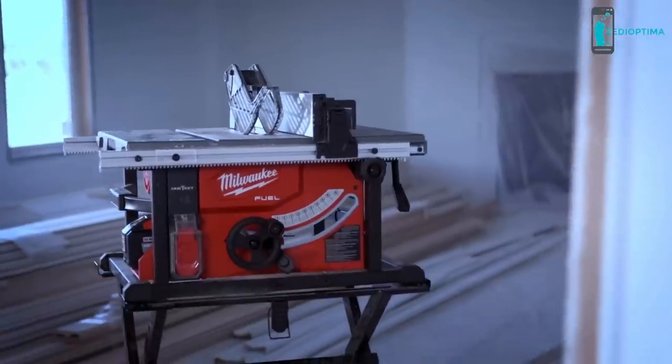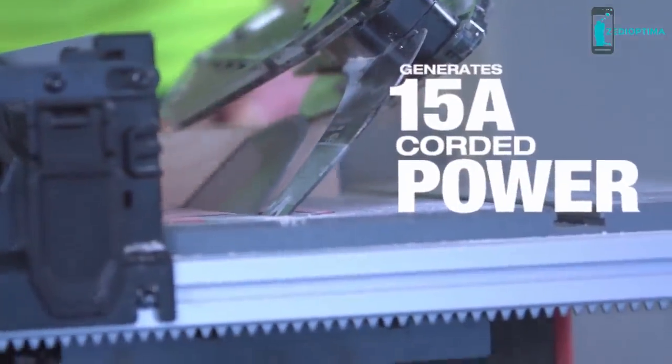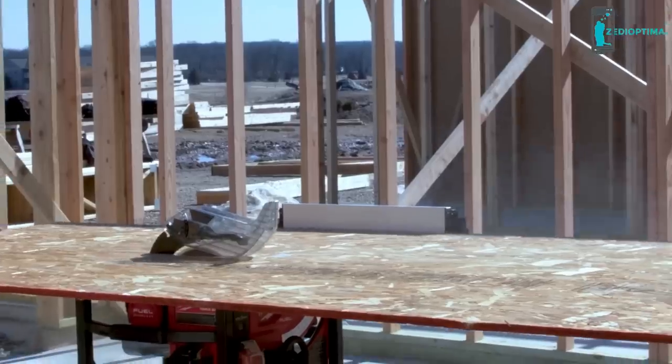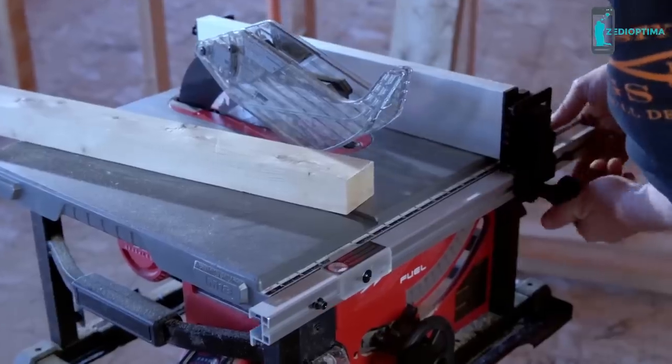I was blown away with the fuel table saw. It was excellent. The new fuel table saw is great. When I first started using it, I was surprised it wasn't corded. I couldn't believe it was battery operated. A lot of power. We could cut dimensional lumber, sheet goods. Excellent power. I liked the rack and pinion fence.